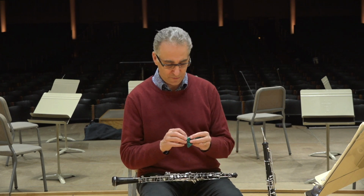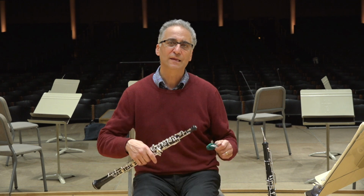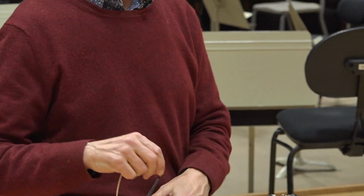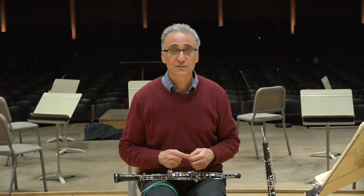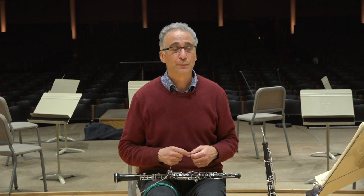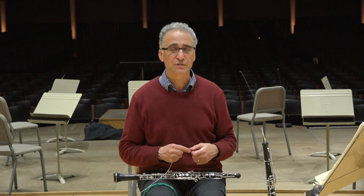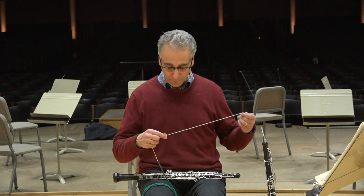It's important that you have some way to dry the inside of the oboe. So it's important that you swab the oboe. If you think there's something wrong with your instrument, don't try to fix it yourself. Ask for help, especially from your band director, who will know something about problems with instruments, no doubt from experience.